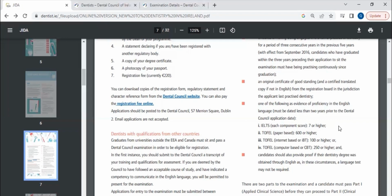You can provide them with the evidence that the whole of your study syllabus and the exams were in English, and that's enough. But for those who have not done the studies and the exams in English, they have to provide proof of English tests. So for IELTS, you can see 7 or higher, TOEFL paper-based 600 or higher, TOEFL internet-based 100 or higher, or TOEFL computer-based 250 or higher. And candidates should also provide proof if their dentistry degree was obtained through English, as in these circumstances, a language test may not be required, the point that I just told you right now.